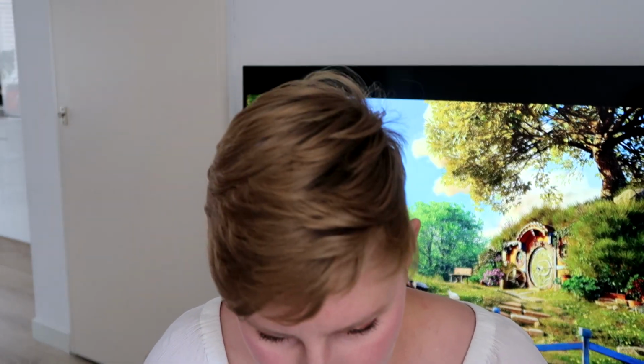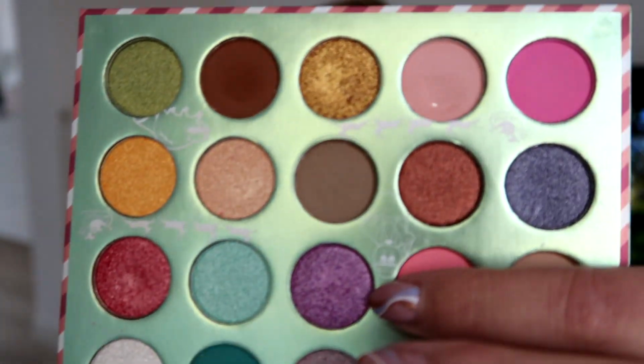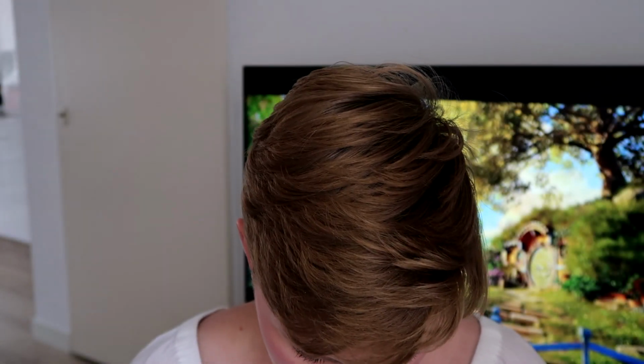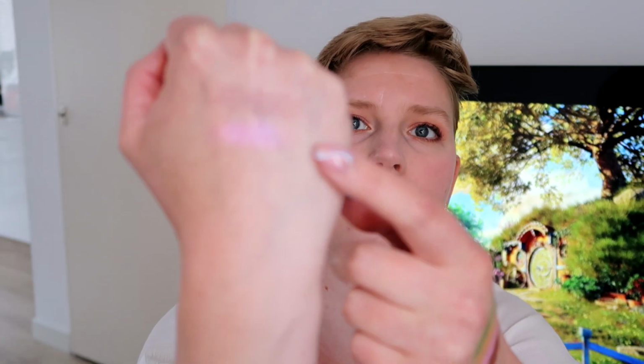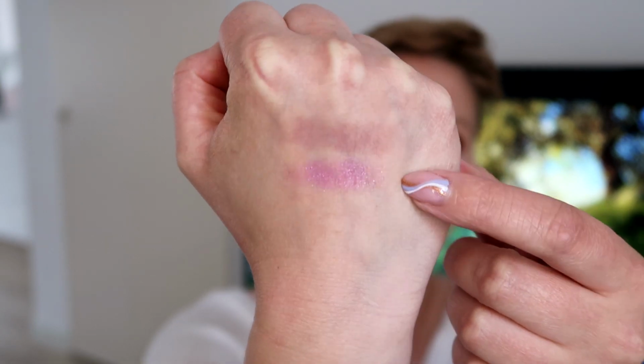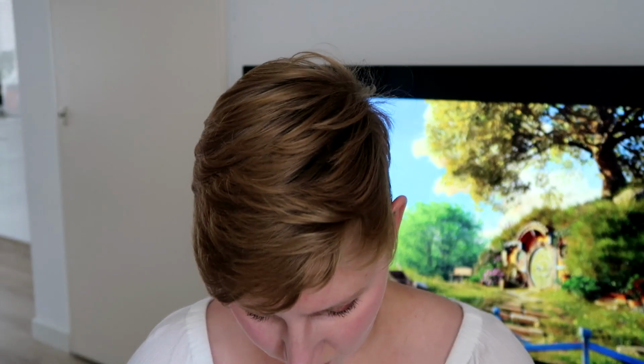223 is number 13 in my e.l.f. palette, and that seems to be purple. Okay, that is the middle shade right there. So that's almost untouched. I think I used that once. Looks more like a pinkish purple, but that can work. I'm okay with that.